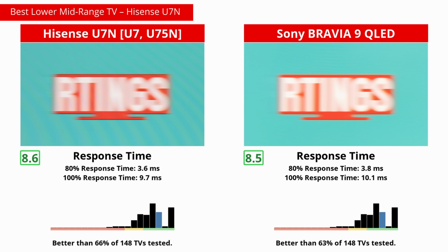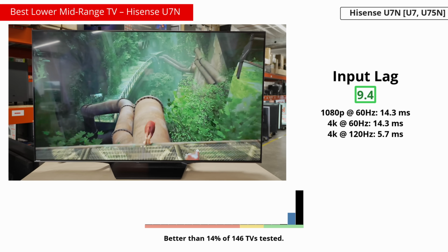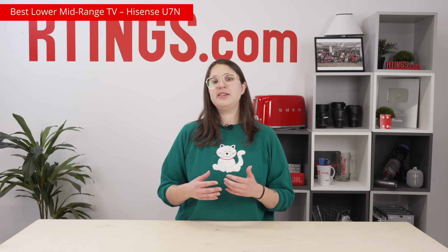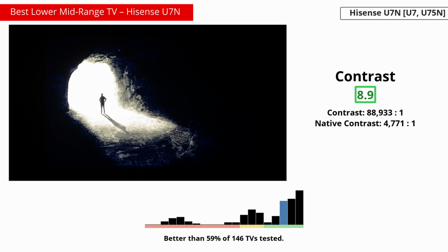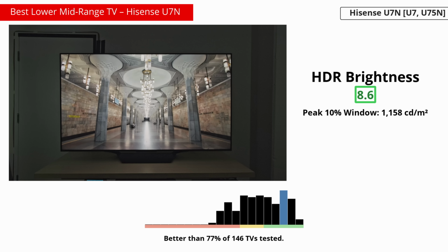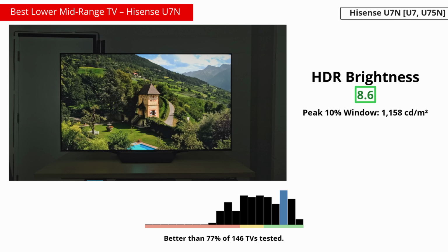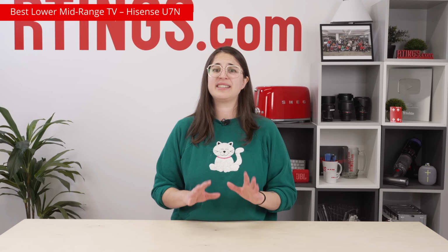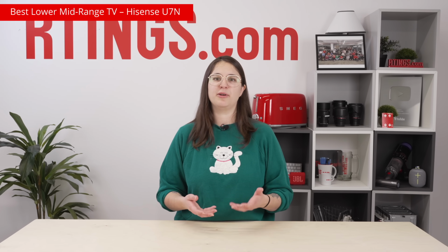Its response time is also a bit faster than the Bravia 9, albeit nowhere near as fast as the OLEDs. But it's sure fast enough to satisfy almost any gamer, especially with its incredibly low input lag. And this is a great choice for Xbox gamers due to its 120Hz Dolby Vision support. For picture quality, you won't be lacking. Its contrast is excellent, and it's extremely bright in HDR. Certainly brighter than the LG B4, and even brighter than the S90D in some content. Although the OLEDs still offer a better HDR experience overall due to their consistency and nearly perfect contrast.